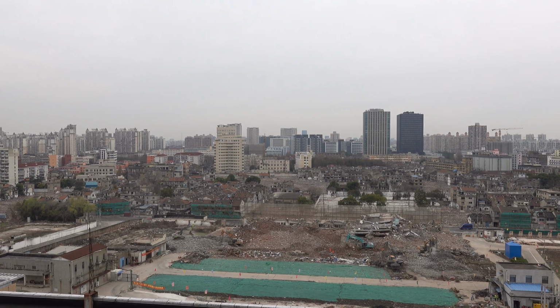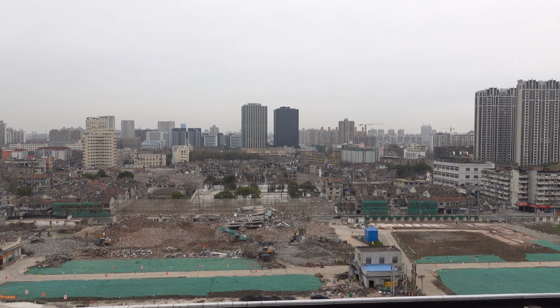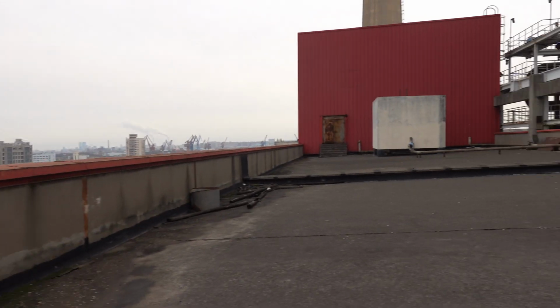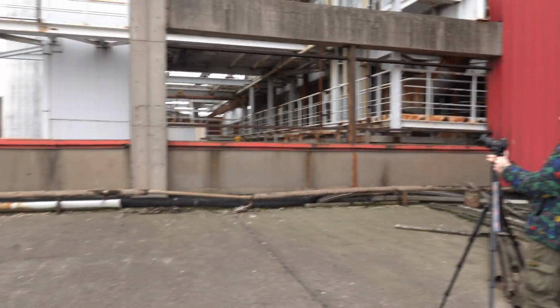You can see basically this whole neighborhood is going through demolition. Lots of these houses are more than 100 years old. Whoa, what? Holy shit, that's a good view.